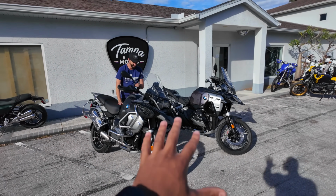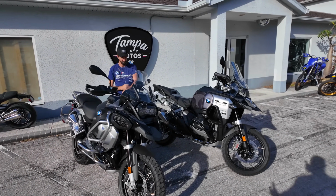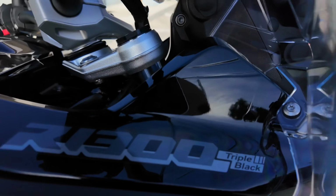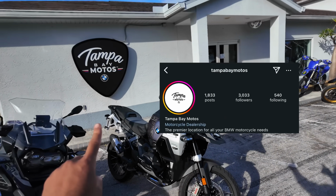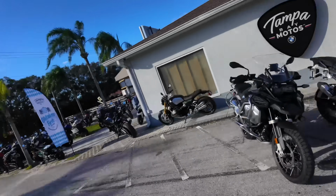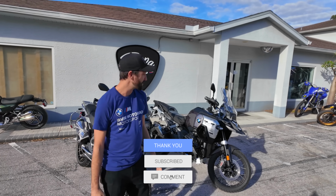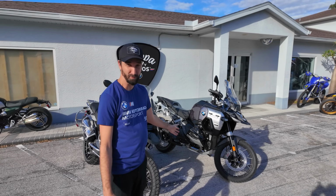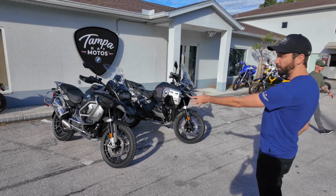We got these two beautiful GSs, and these just aren't any regular GSs. This is the R1300 in the triple black colorway, and this is the GSA. We're here at Tampa Bay Motos, and tell them, Alex, this is the first one delivered in the country, correct? Hey, every once in a while we get lucky around here. Today we got this in on Wednesday, so it is the brand new 1300 GS Adventure triple black, like you said, 2025 model. And you can tell visually it is very different from the 2024 1250.